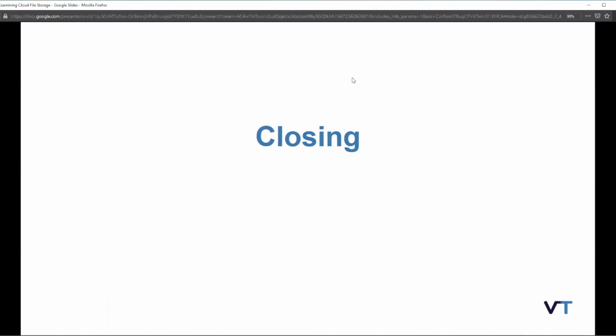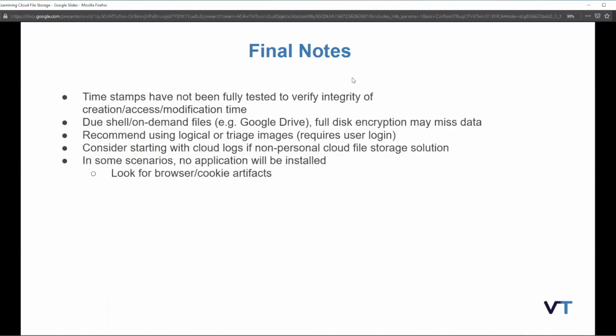So some final notes on this. As I mentioned before, the timestamps have not been fully tested and verified for integrity.